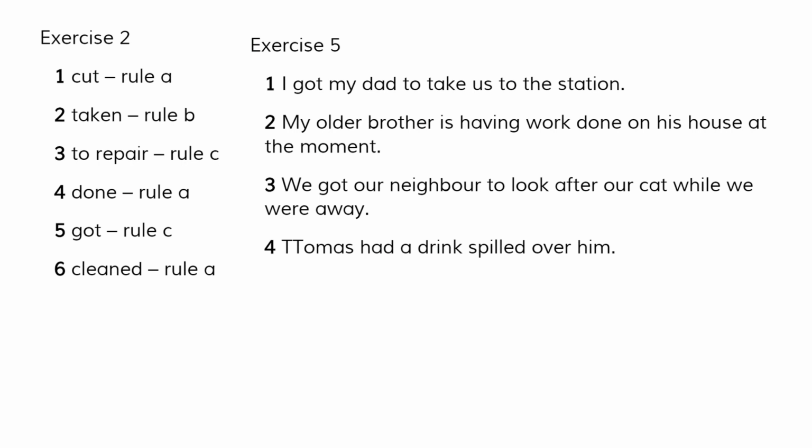And here are the answers. You might want to pause this so that you can check that you got them right. Again, any questions, feel free to get in touch.